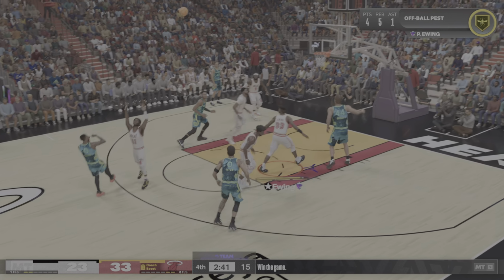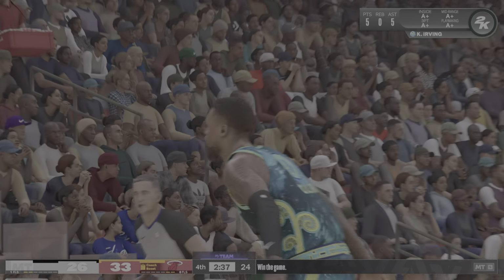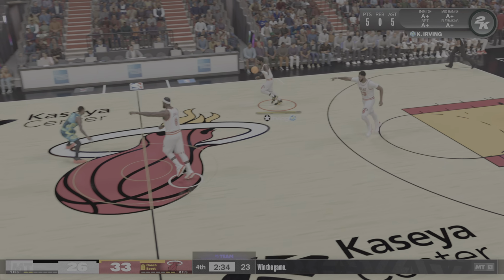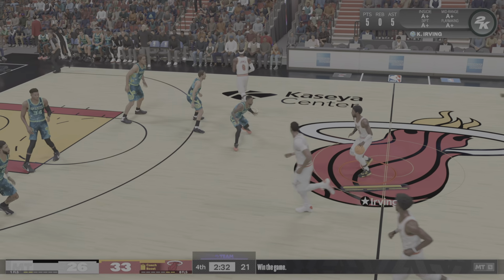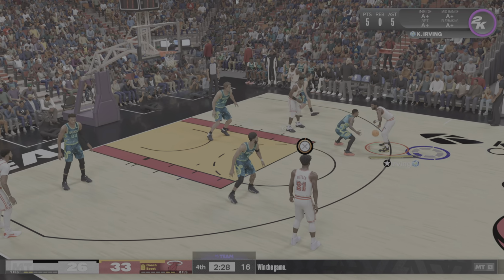Lillard deciding where to go with it. Free ball from Lillard. A genuine sniper from downtown. Lillard's confidence is what makes him so dangerous. Lillard against Irving.